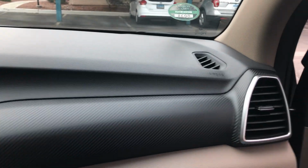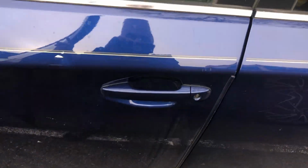What's funny is I actually kind of like sitting in the passenger seat of my vehicle. Very odd, but it's whatever. There's a Subaru again.